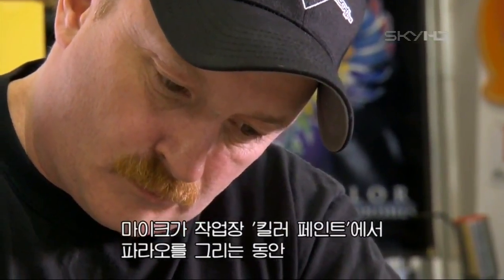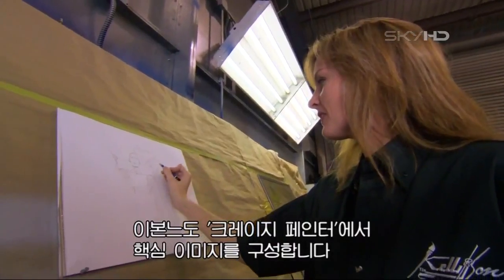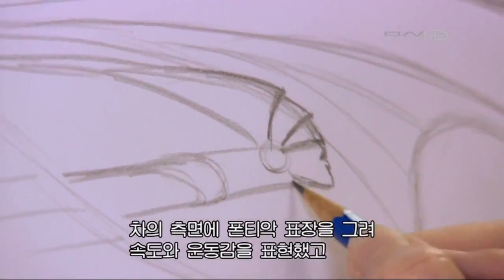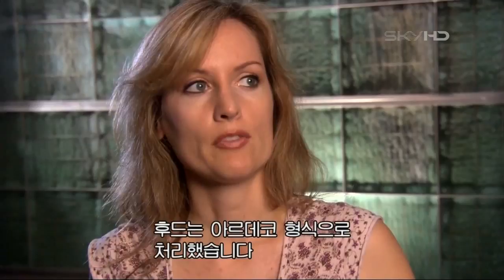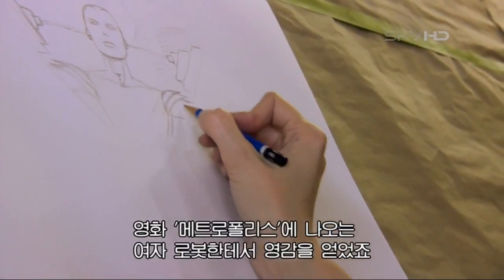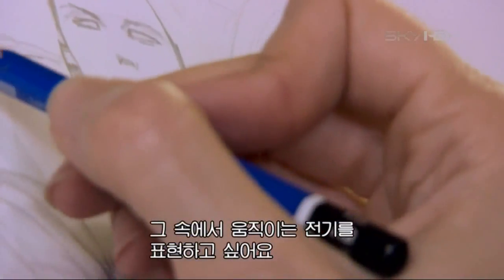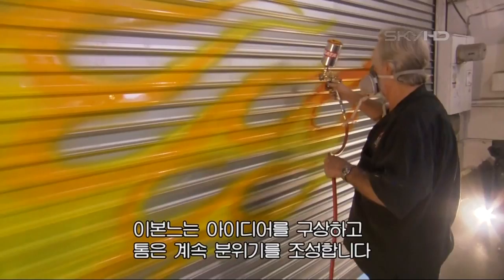So as Mike puts his drawing hand in motion, getting face to face with that Pharaoh here at Killer Paint, back at Crazy Painters, Yvonne is settling on her key images. I had two different concepts that kind of worked together. I have the Pontiac hood emblem that I had on the side of the car that shows speed and movement. And on the hood, I went for the Art Deco look. I thought of the old movie Metropolis with the mechanical robot woman, and that came to mind. I thought that would work really well on the hood because it's a very strong image and it shows power, and I wanted electricity moving through it. So Yvonne's shoring up her ideas as Tom continues to set the mood here at Crazy Painters.